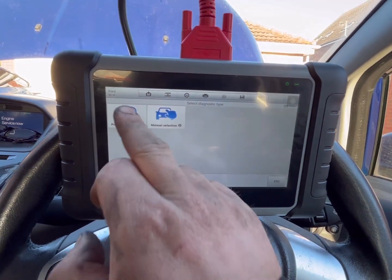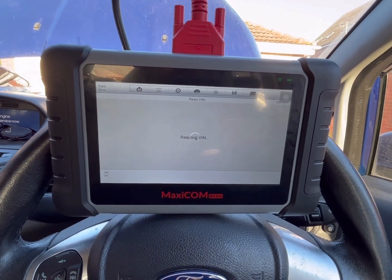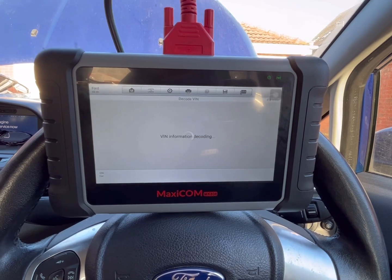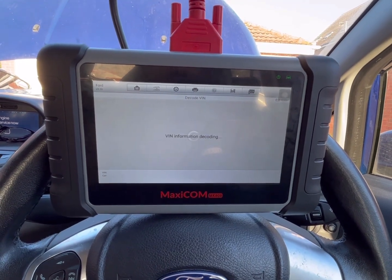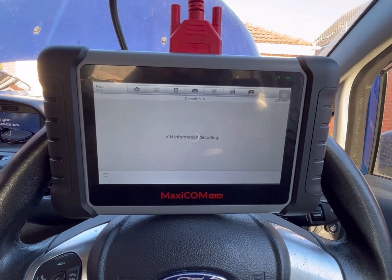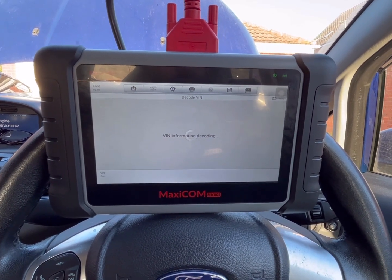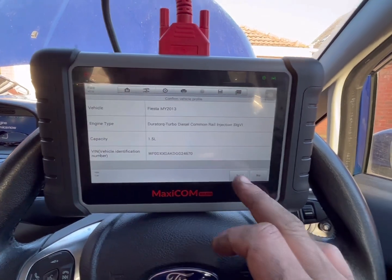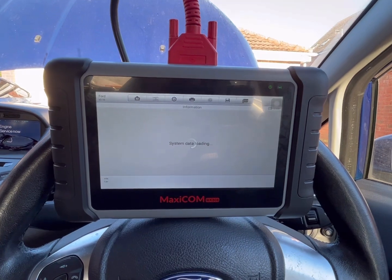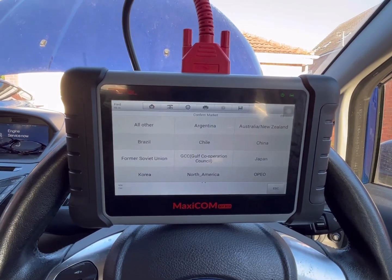Diagnostic program initializing. Let's see if it can do an auto selection, and then you click the read button at the bottom there. Reading VIN. Detected the VIN number. Right, okay. As you can see on the center console to my left, it's saying engine service now. So that suggests that the car's detected a problem, which would suggest that it may have an issue coolant related, if it's tying into why the blowers aren't working.